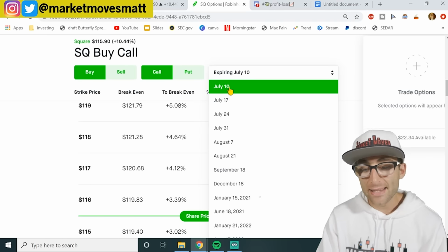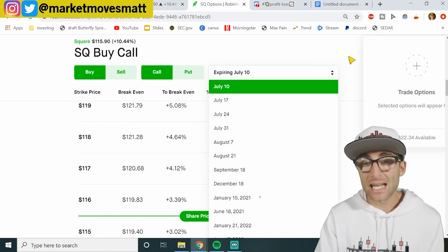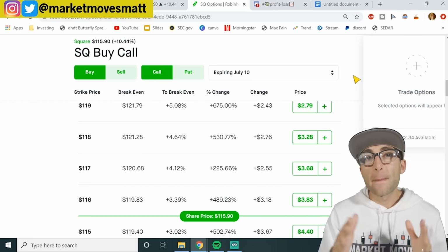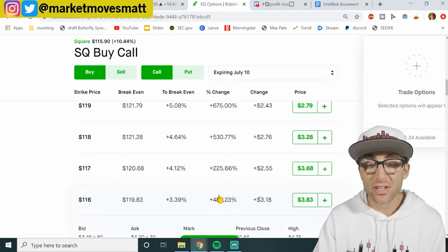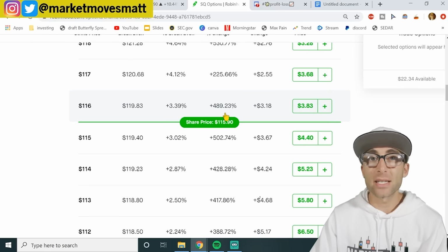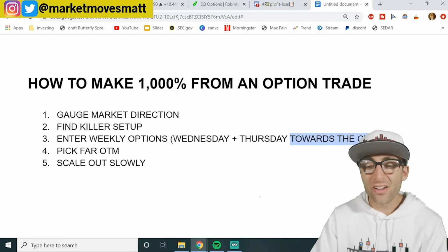So again, this is July 10th. It's 9 days out. I'm only looking for options that are 1 to 2 days away from expiration. So in this case, I'd be looking for the July 2nd or the July 3rd options. And that just allows me to, again, maximize the amount I can make because there's the least amount of time on my contracts and the most amount of delta if you're looking at the percent of it. And when you get that dollar move, you really can make 100% quickly and 200% quickly when you get a $2, $3 move. So that's strategy number three, enter weekly options on Wednesday and Thursday towards the close of the market. It's very, very important, traders.